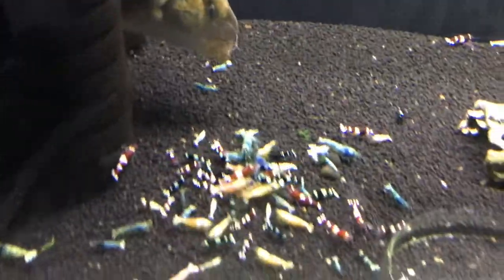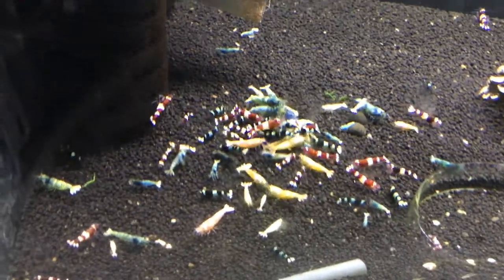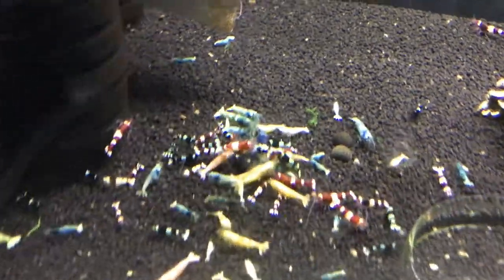The mixed Taiwan bee tank is thriving. You can see they're just going nuts over some food right down there.